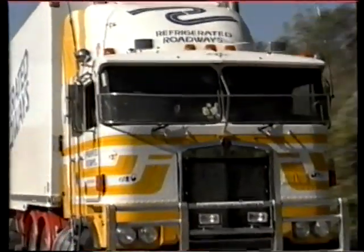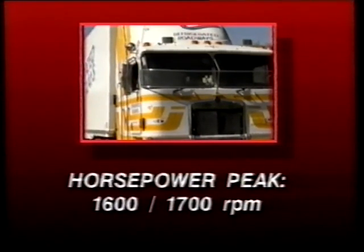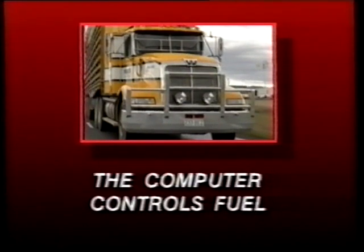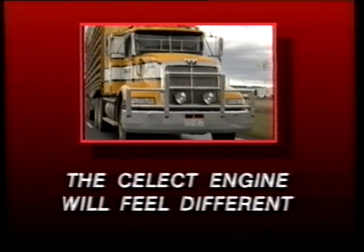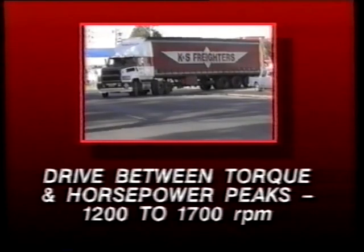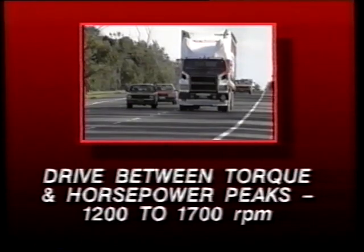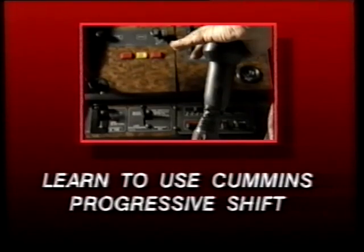Remember these points. The horsepower peak is back in the rev range at 1600 or 1700 RPM, depending on the engine model. The computer controls fuel, so power will feel different. The computer is only a tool that will help you do your job easier and better. For best balanced performance with economy, drive between the horsepower peak and the torque peak, 1200 RPM to 1600 or 1700 RPM. Learn progressive shifting. It'll make your job easier.